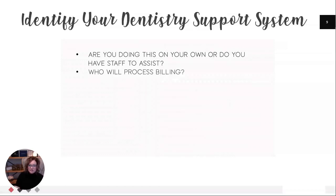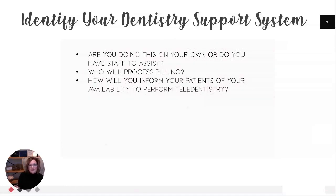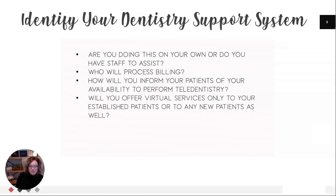Who's going to be processing your billing? Appoint that person. Find out who's in charge of billing. How will you or your practice inform your patients of your availability to perform teledentistry? Will you offer virtual services only to your established patients or to any new patients as well? The ADA actually confirmed that you are able to offer virtual services to established patients and new patients, but you need to decide what your standard of care in your dental practice is going to be.